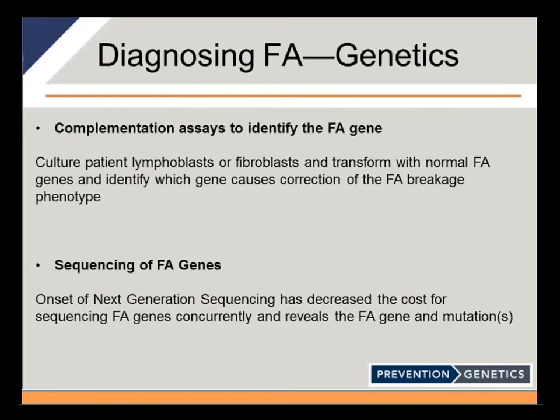Really, since the onset of next-gen sequencing, it's become a lot easier to sequence the Fanconi anemia genes from patients all at one time and determine which gene is involved and what the mutation is that's causing the disorder, all in the same assay, so relatively quick turnaround time.